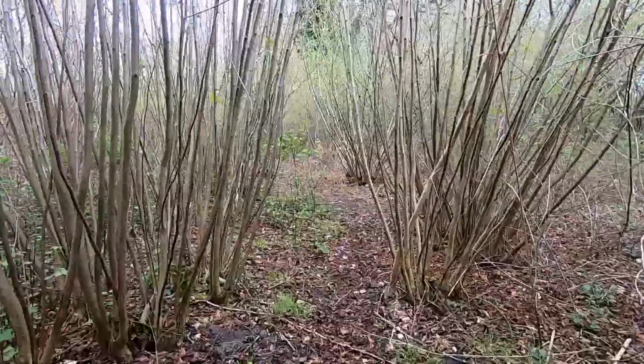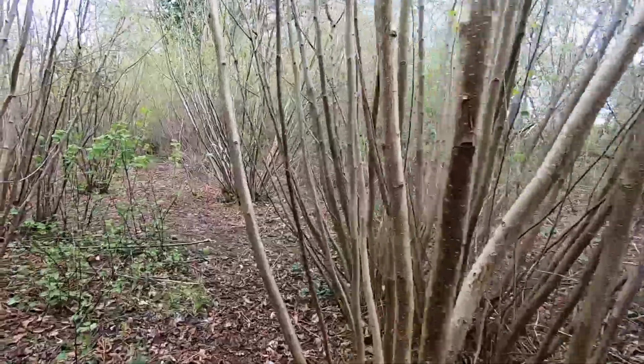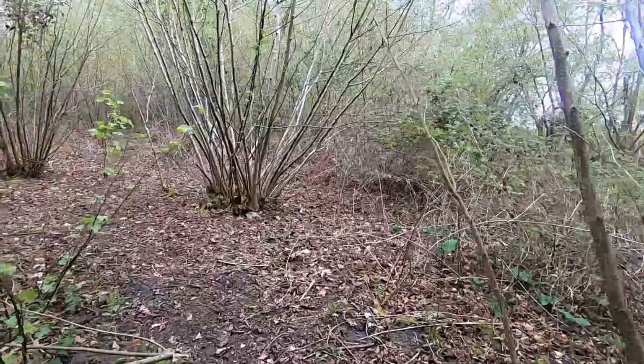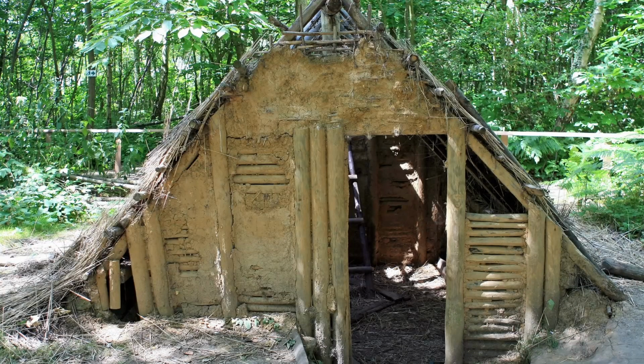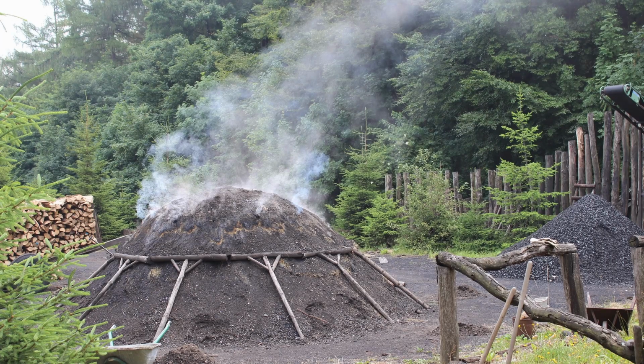And of course that would have been vital for people's survival in the past in terms of making wattle and daub houses and fences, making tools, making charcoal, firewood supplies. Basically, wood was really important to us before the dawn of plastic. It was what we used. So coppicing has been happening a very long time.